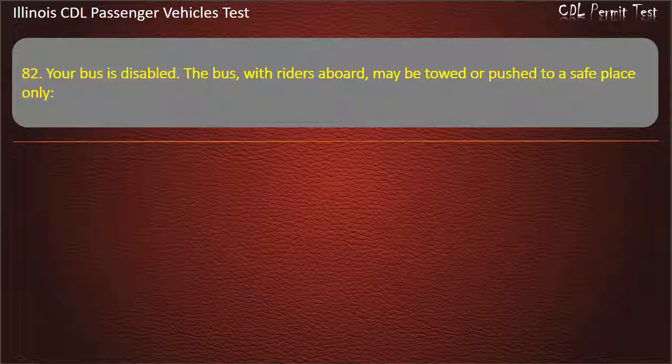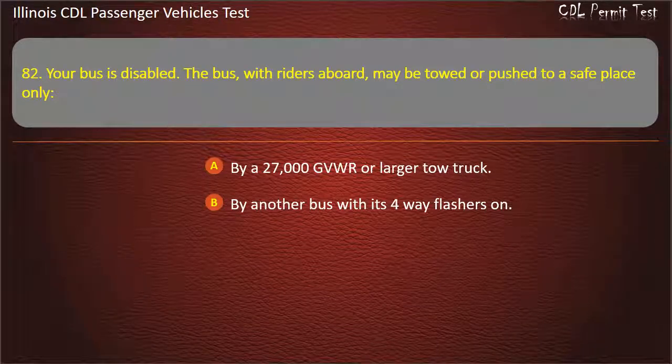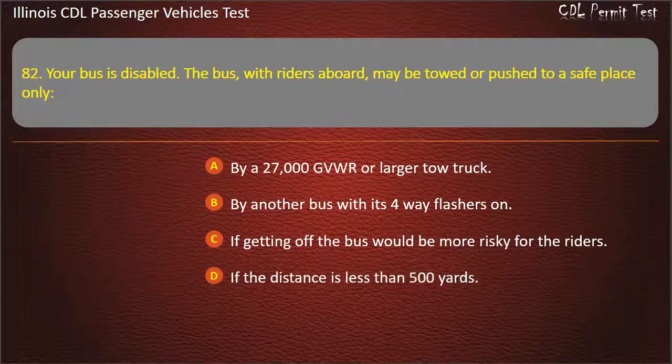Question 82. Your bus is disabled. The bus, with riders aboard, may be towed or pushed to a safe place only by a 27,000 GVWR or larger tow truck; by another bus with its four-way flashers on; if getting off the bus would be more risky for the riders; if the distance is less than 500 yards. Answer. If getting off the bus would be more risky for the riders.